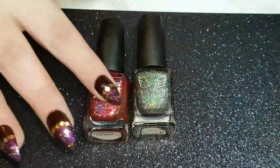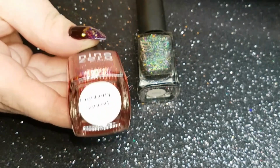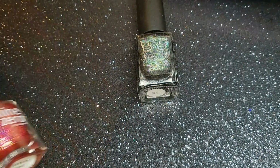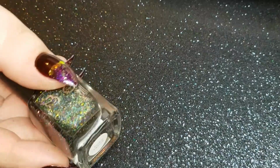Next we're moving on to a couple of randoms, and by randoms I mean I only own these two from each collection. I have had others but they haven't really lasted, but these ones I absolutely adore. So first up from 90 we have Cranberry Sauced, and from Graceful we have Rainbow Explosion. Again, two seriously beautiful polishes.